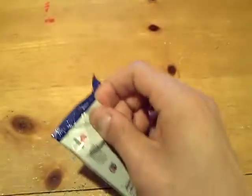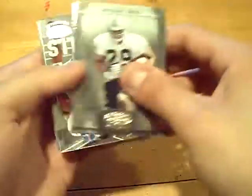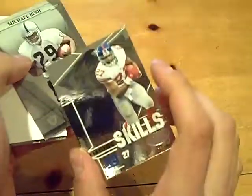So final pack. Move the camera up a little bit. Final pack. And here we go. An insert. Another, same one, I believe. Certified Skills of Brandon Jacobs out of 100 for the Giants.